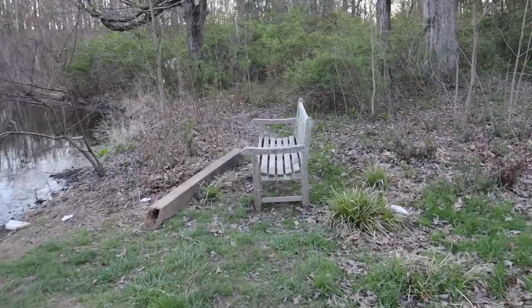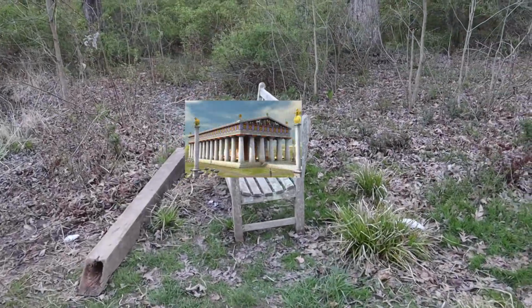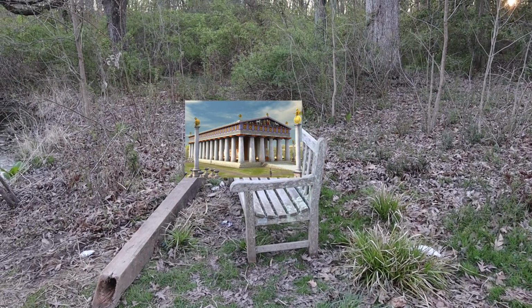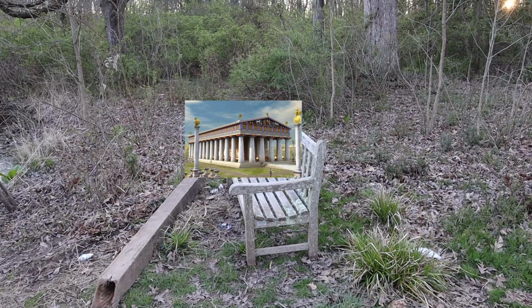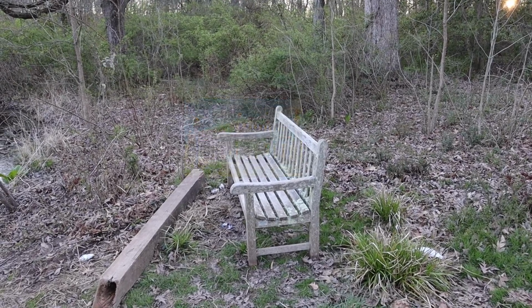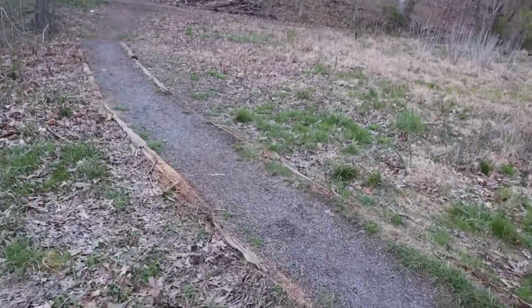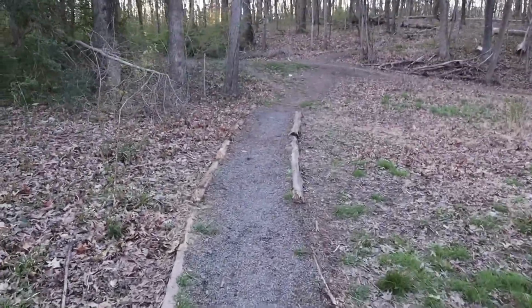Second, we have the Greek building on the bench, which represents ancient Greece, which is where the mind palace technique was invented.